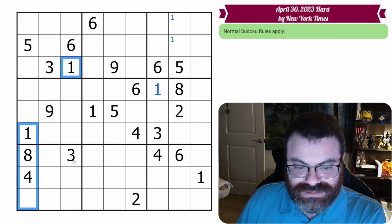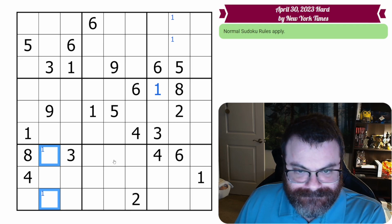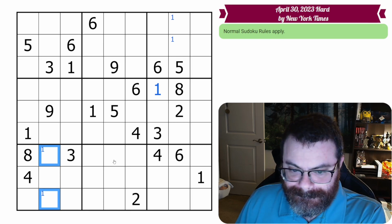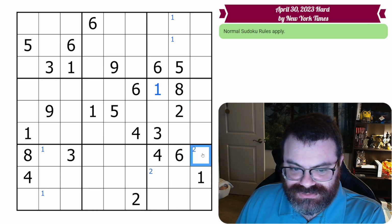Okay, these ones look down, this one looks in, so there's a 1 in one of these two. I think that's it for 1s. How about 2s? 2's one of these two. There's not much going on with 2s, is there?